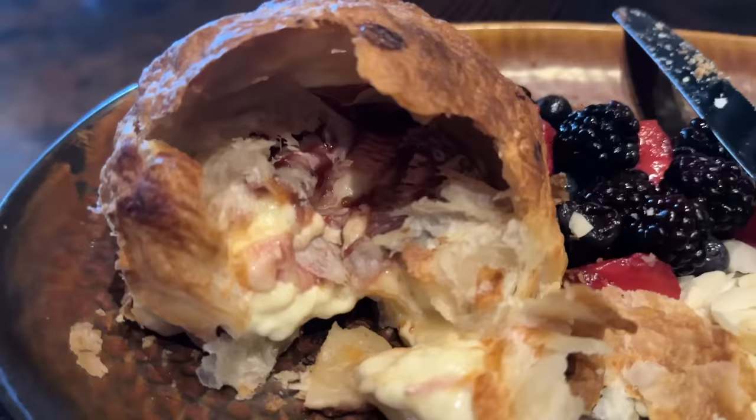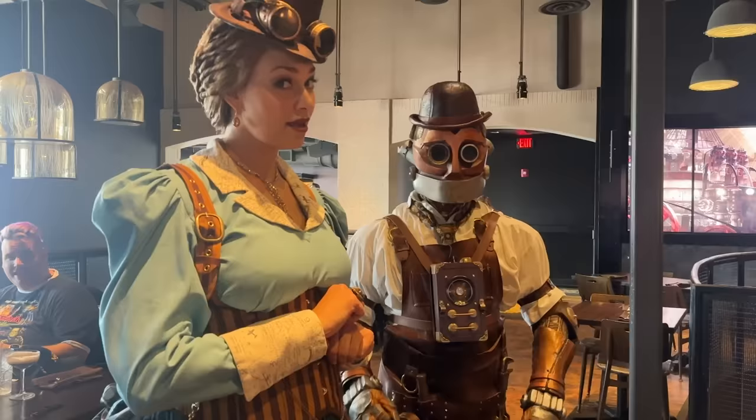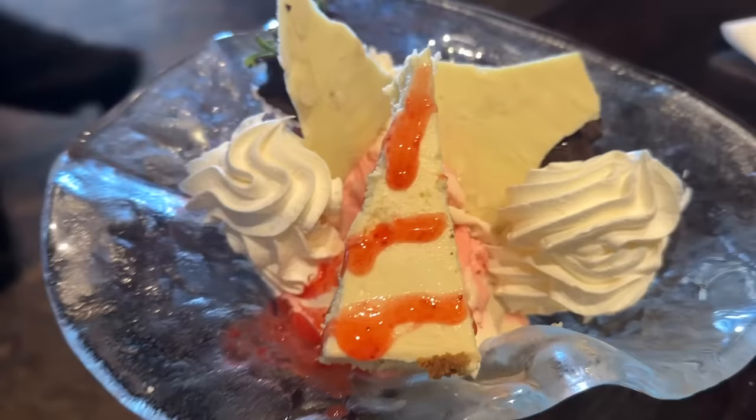I think the prices, while high because we're at a theme park, I don't think are ridiculous for the quality and the portions that you get. And I think the theme is really fun. I love that Jacques the robot is out to talk to you. I love the steampunk vibe. The desserts are ridiculous but equally good.